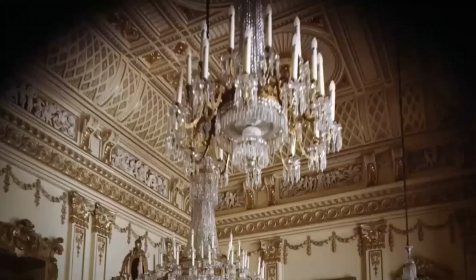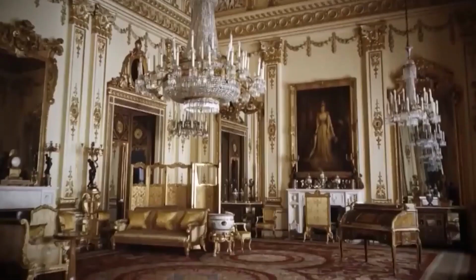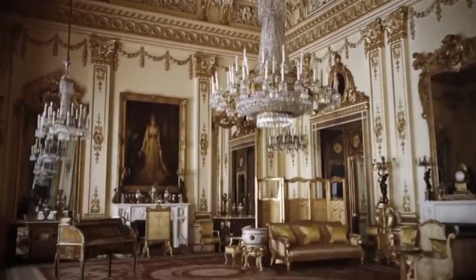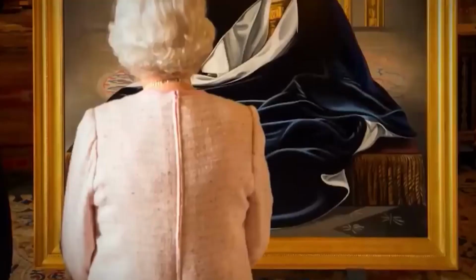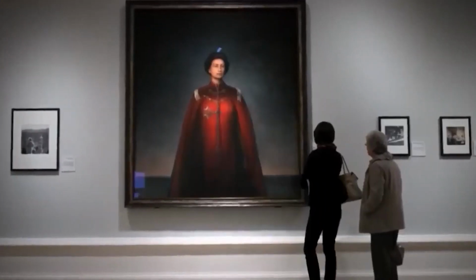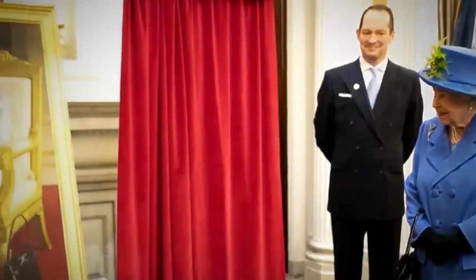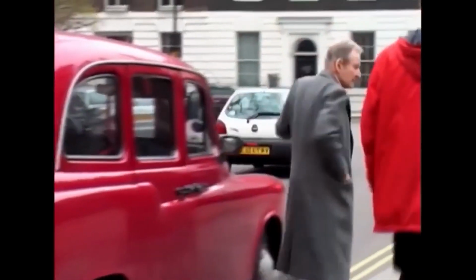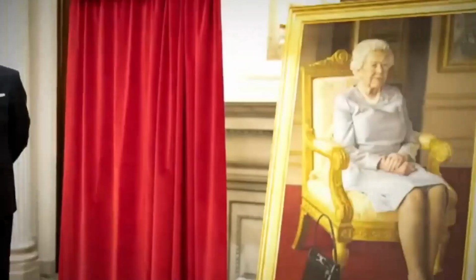She has a room in Buckingham Palace, the Yellow Drawing Room, that is specifically set up for artists. And I suspect that she takes the view that sitting for a portrait painter is an occupational hazard. Many of these portraits are displayed across the royal palaces for all to admire. But sometimes an artist delivers the unexpected. Ladies and gentlemen, I give you Lucian Freud.